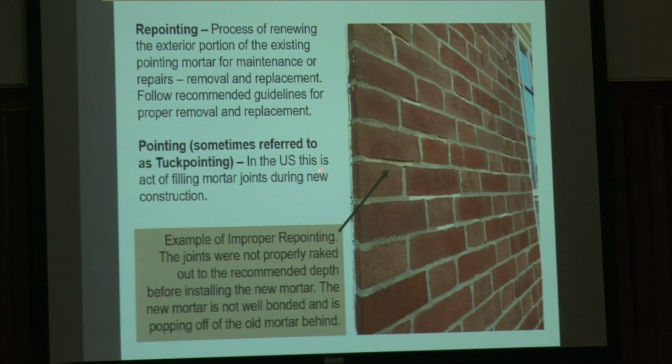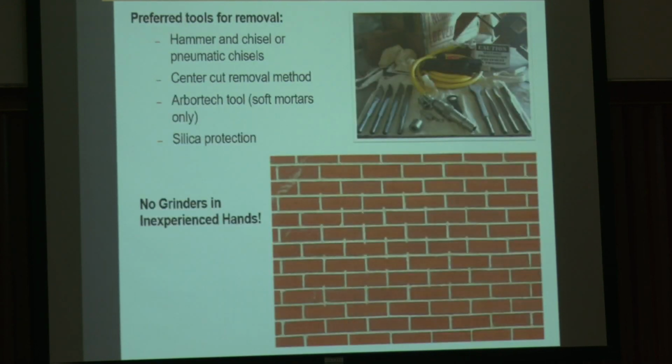Let me go back to that. So, does anyone know how deep you're supposed to prep a joint before you install mortar when you're repointing? So, 2 to 2.5 times the joint width. If you have a half inch wide joint, it's supposed to be 1 to 1.25 inches deep. That's nowhere near that. At all. Nowhere close. And you do that so that it will bond well. But it just lasts longer. It's a little bit more material back into that space.